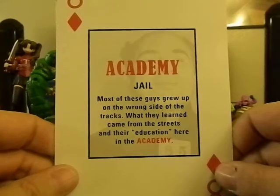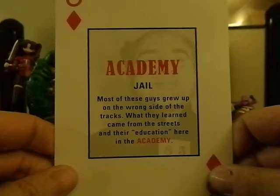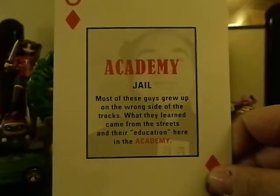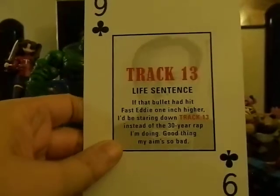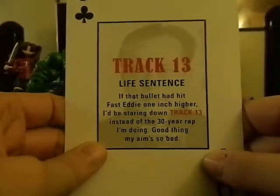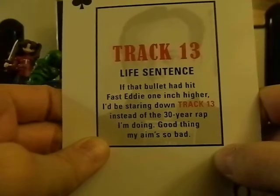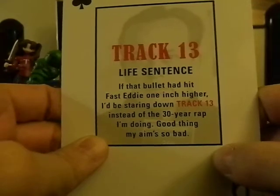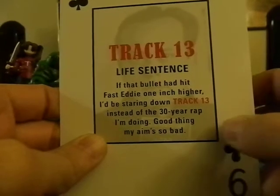Most of these guys grew up on the wrong side of the tracks. What they learned came from the streets and their education here in the academy. And then I'll just show you one more. 9 of clubs. Track 13, life sentence. If that bullet had hit Fast Eddie 1 inch higher, I'd be staring down track 13 instead of the 30-year gap I'm doing. Good thing my aim's so bad.